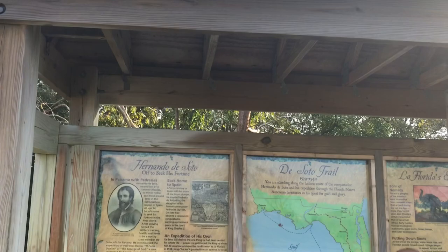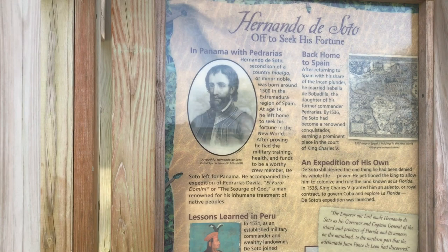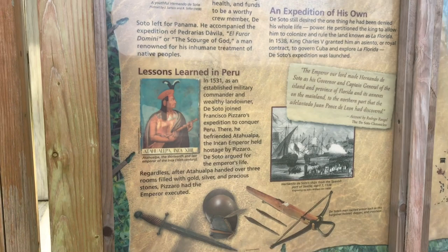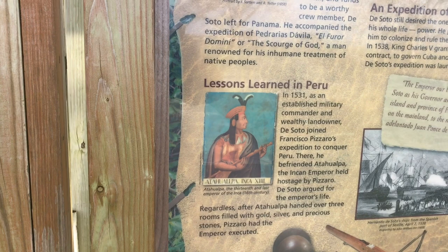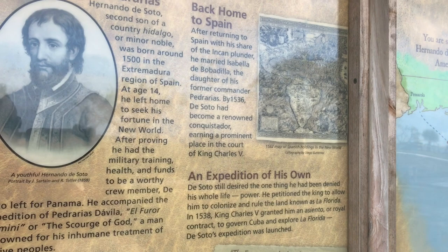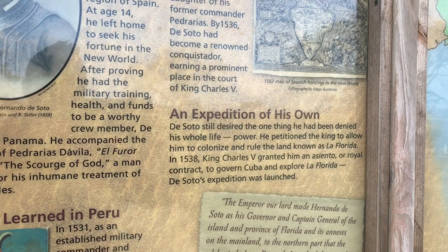Hernando De Soto, his exploits before he decided to do his expedition to Florida. And it looks like he was in Panama first. In Peru at one time also. And I believe he gained a substantial fortune on his other expeditions in Peru and Panama. But it talks about his history of going back to Spain and being a wealthy man, but he was very bored with his life, so he wanted to do another expedition and was licking at the chops to explore again, and he wanted to explore North America and see what kind of gold or riches he could gain from this expedition.